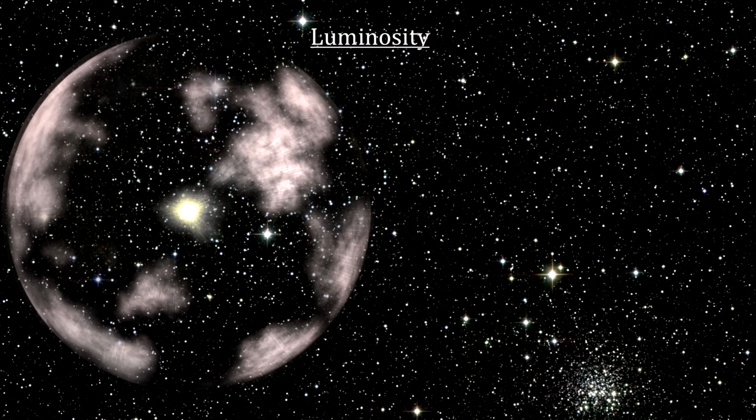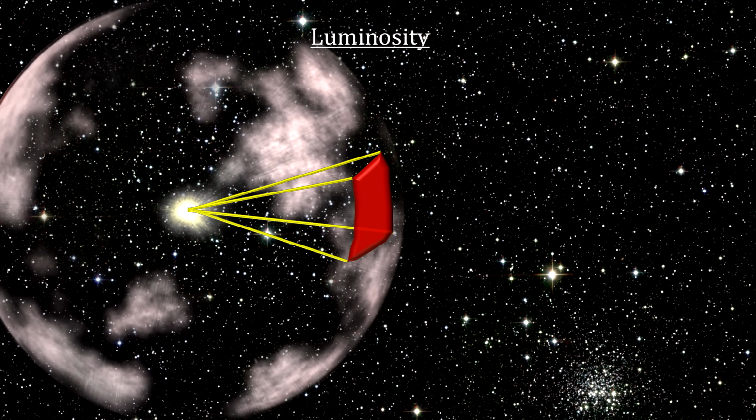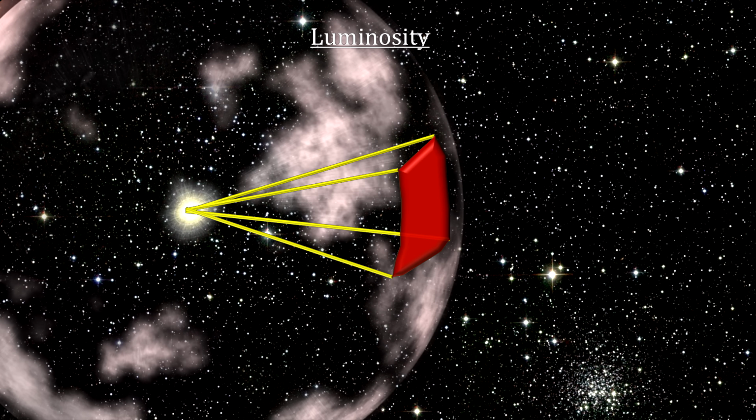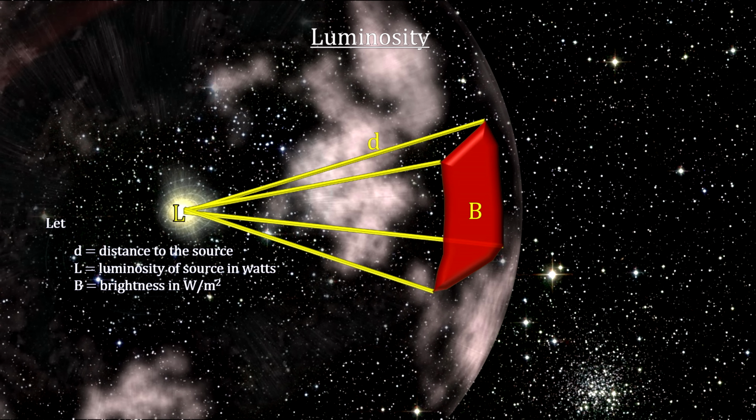Luminosity is what we use to put precise measurements on the idea of brightness. It measures the total amount of electromagnetic energy emitted by a star in watts, just like a light bulb. Apparent brightness is measured in watts per square meter. Because light from stars spreads out over the surface area of a sphere, we can use the inverse square law to categorize luminosity for all the stars that have parallax distance information.